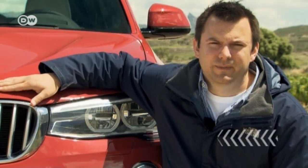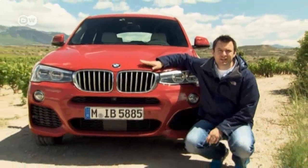Today we present the newest member of BMW's X family. From the front, it strongly echoes the X3, and guess what? The technology is based on the X3 as well.